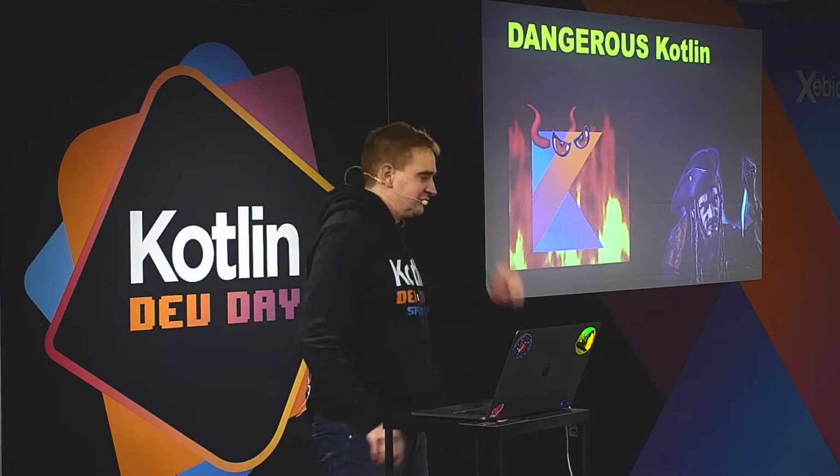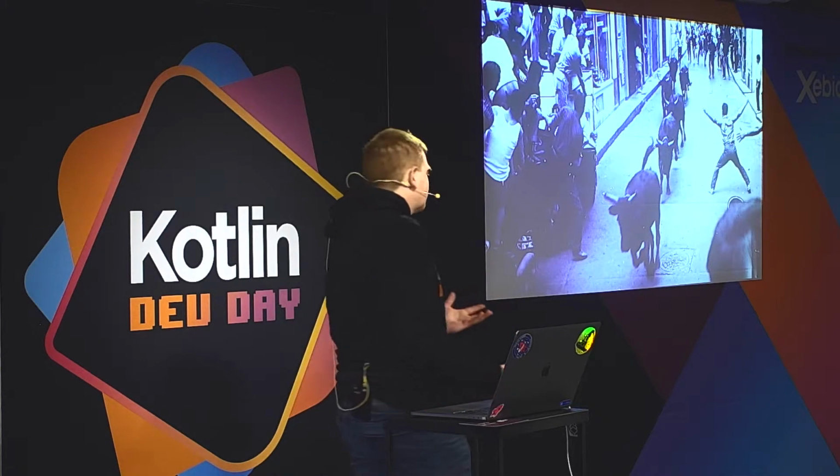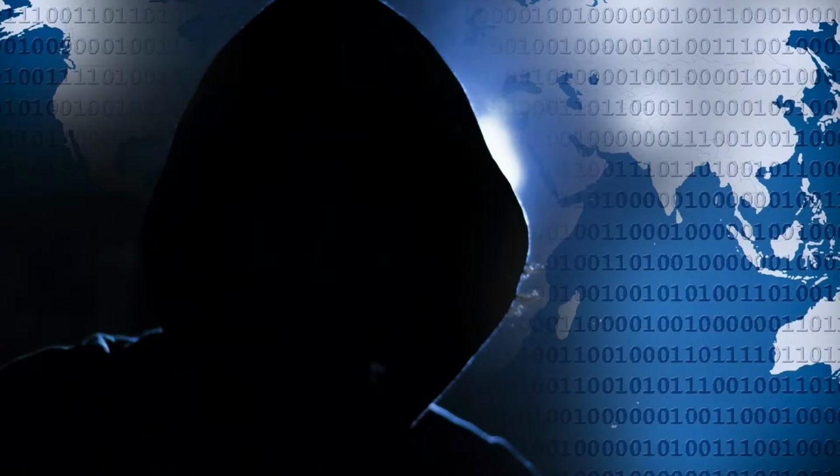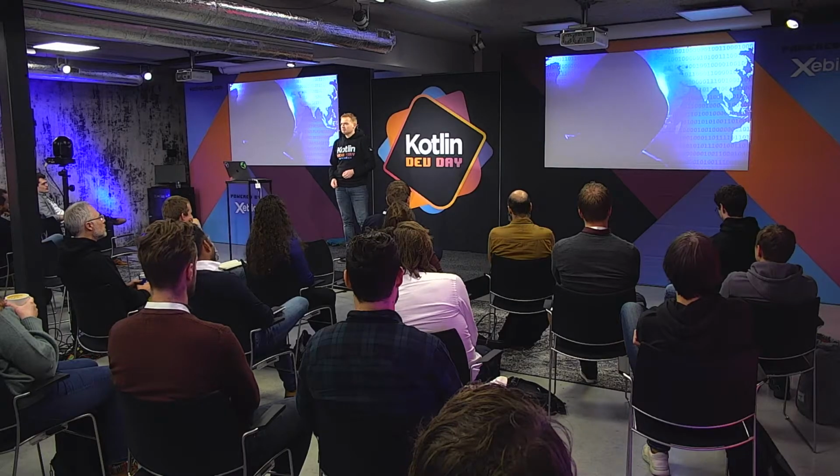Where you go? Here, there's a dangerous fella over there. So when I say dangerous Kotlin, I of course don't mean like running with the bulls, risking your life, and I also don't mean like hacking and going illegal and stuff like that. Because you could probably do that with Kotlin, but please don't, you know.